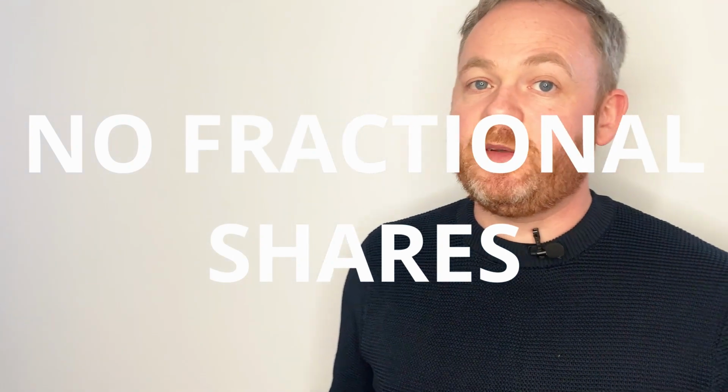Next one. There is no fractional share facility within Hargreaves Lansdown. You cannot buy fractional shares. So really quickly, at the moment Amazon is trading at around $3,300. In order to buy that within Hargreaves Lansdown, you've got to drop down $3,300. You've got to buy one whole share. In Trading 212, in Freetrade and some of the other brokers, you can buy fractional shares. You can buy just 10 quid's worth of Amazon.